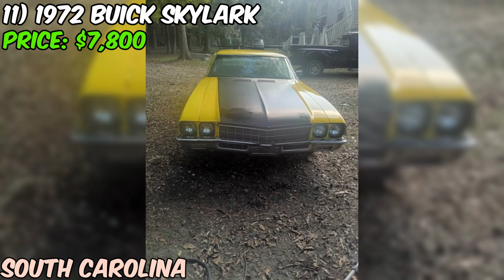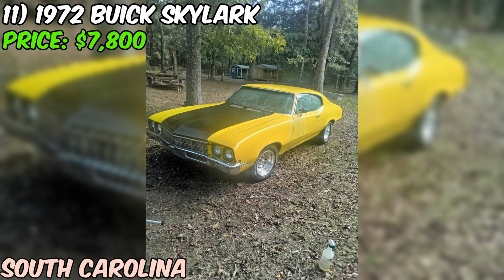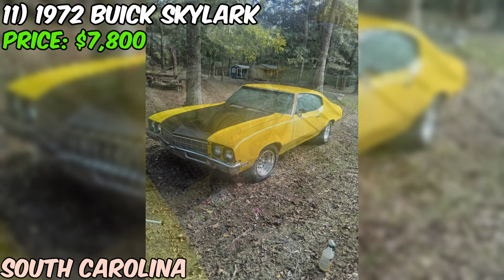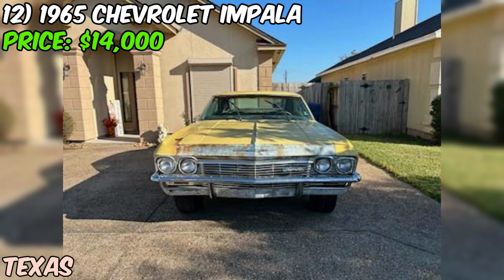As always, I recommend doing your due diligence before making a purchase like this. Ask the seller for more photos and information, especially about the extent of the rust and the condition of the brakes. If possible, have a mechanic inspect the car before you buy it to ensure that you know exactly what you're getting into.